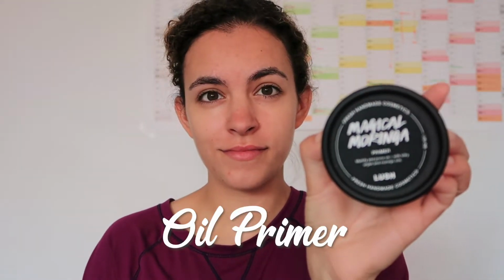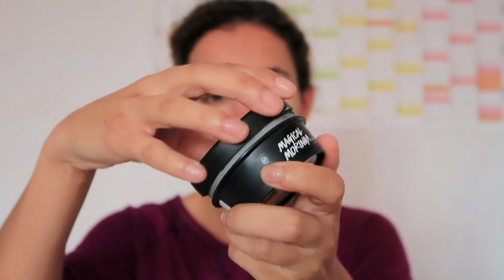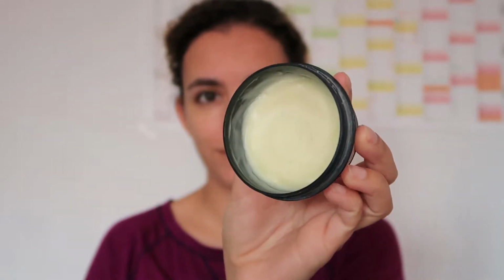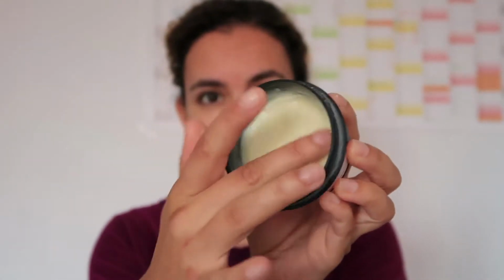From Lush, next I use the magical Morninga primer. I have oily skin, especially in the morning, so I recently switched to using an oil-based moisturizer, and it's been really working well for me, so that after I wash my face, it replaces the oils instead of my skin overproducing them. It's a really creamy texture that starts to melt in your skin from your natural warmth. It has some really nice oils like argan, rosehip oil, ylang ylang I think it's called, so it has a lot of really nice stuff in it.